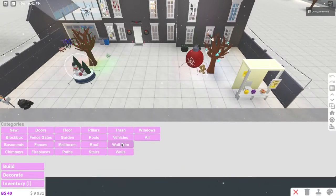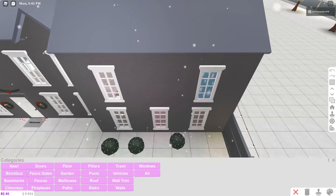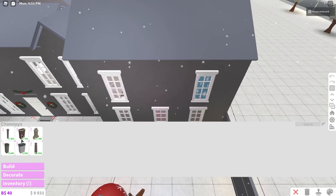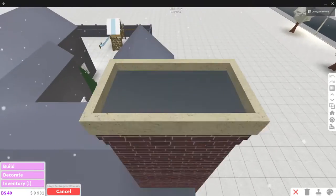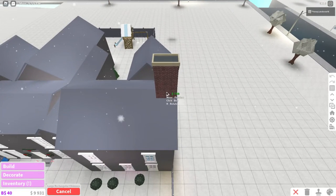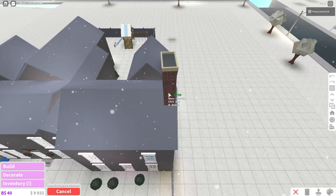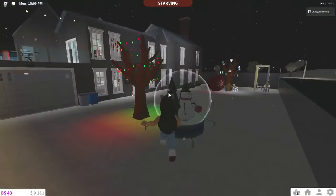Alright, and then let's go and add a chimney, because this is what I'm excited for. Also, is there any new fireplaces? No. But there is a chimney, and we're going to get this one. I cannot see when it's like this. Gotta put it this way. And I hope it does not go into the roof, because that'd be weird if it went into Natalie's room. I'm gonna go take a look at that, because I don't want it to be in Natalie's room.